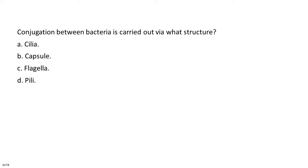Conjugation between bacteria is carried out via what structure? A. Cilia. B. Capsule. C. Flagella. D. Pili.